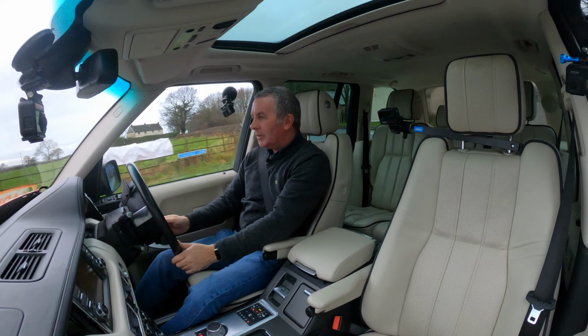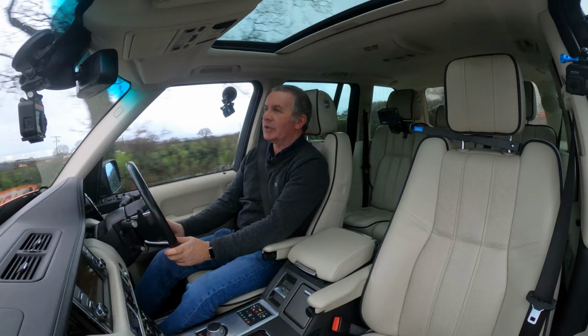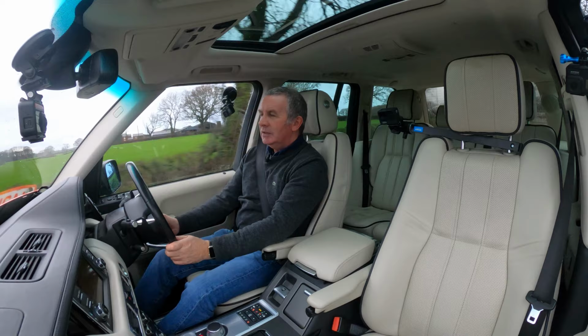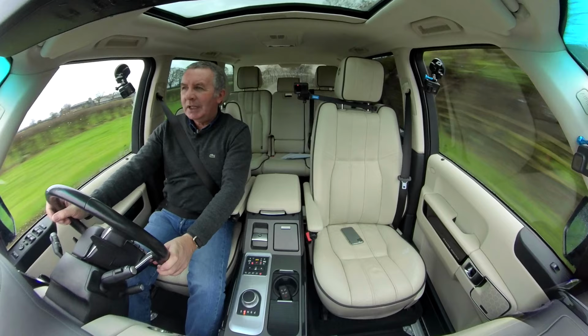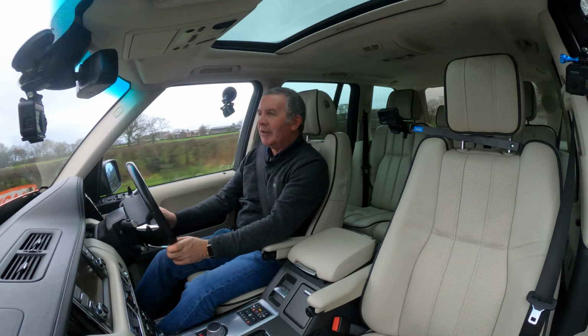So that's it. The car drives absolutely fantastic. It's a good looking car. It's in great condition. It's got a fantastic service history. It's lovely inside. Not really a lot else to say except give us a call if you want to buy it. We've got a few other cars that have just come in. We have got another very, very nice car that I'm looking forward to videoing.